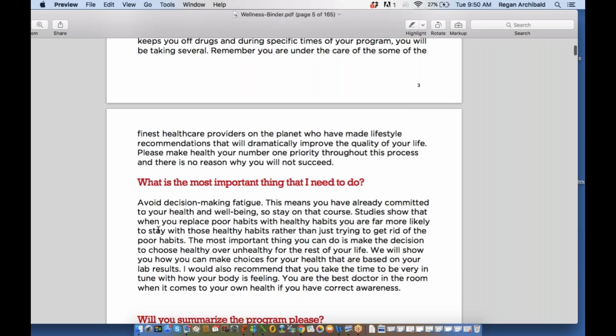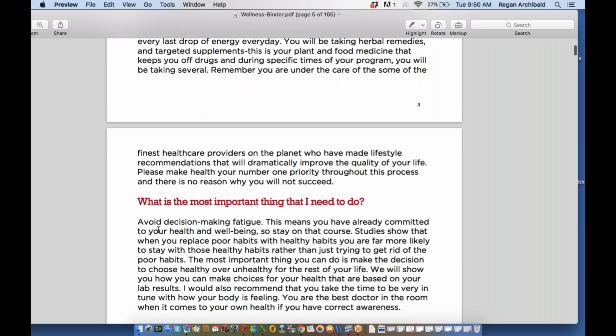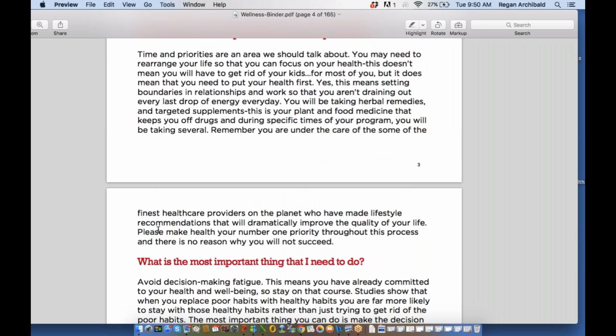Kate, are you seeing any change in the amount of supplements that patients are taking now versus when we first started doing programs like this?